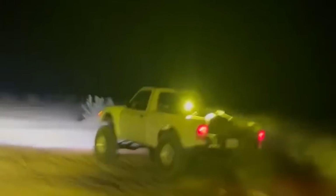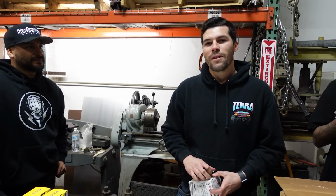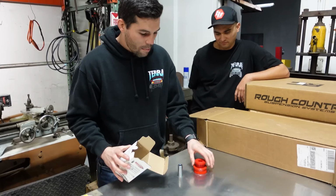Dude, that Cole's Ranger rips. If that's any inspiration for this build, I mean, that thing's pretty totally cool. Yeah.